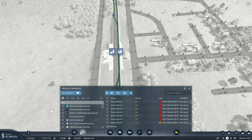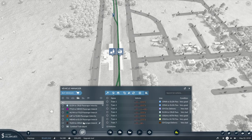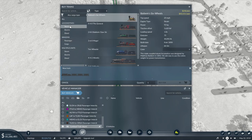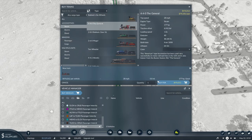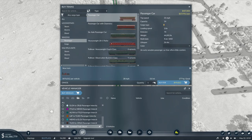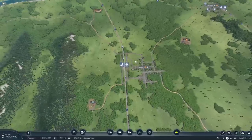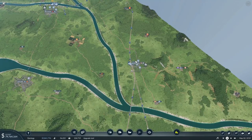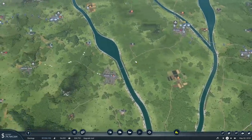Let's get a new vehicle. And we've been doing the general. So I think we're going to stick with the general for right now in this season. And then I think we're going to do some upgrades for next season. So that train will eventually show up. All right.